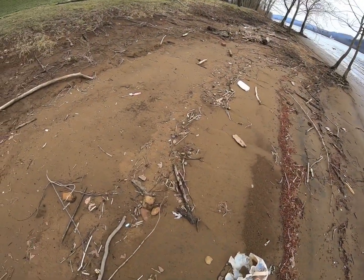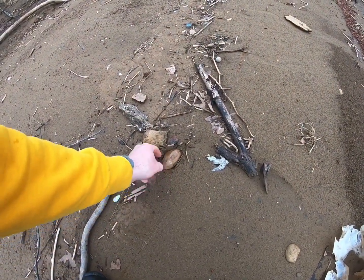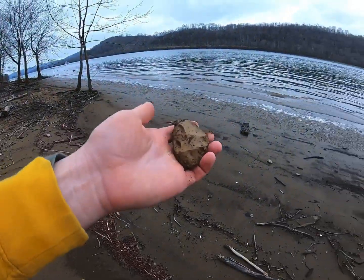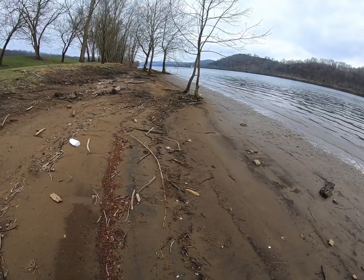There's something sticking right here. I pulled it up. I just thought it was a stone. It's a river cobble chert. But look at this. It's totally been worked down. I ain't wading out in that mud to clean it off. Wipe it on my pants.